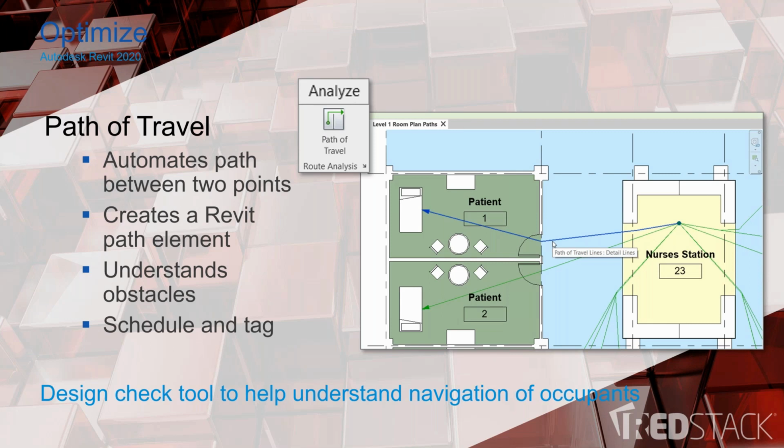It's under the Analyze tab of the ribbon. So we can pick a start point in one room and then maybe go through a hallway and then through to the end room there. It is actually a path element, so you can change the line styles and you can see the length of it and the time it takes to walk that path as well. So, really handy, I guess.